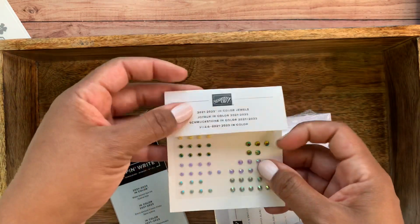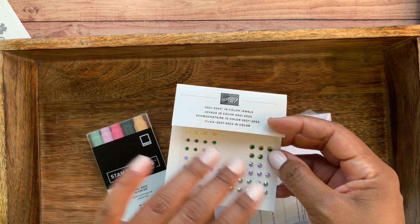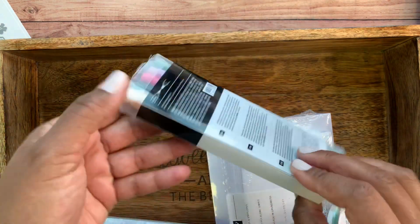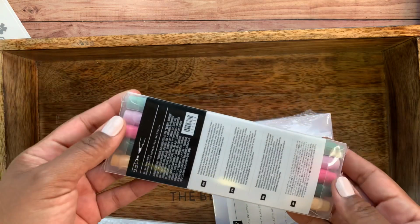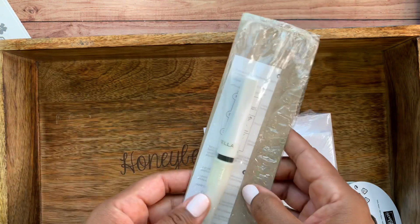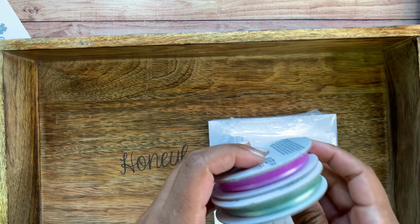Okay, I didn't have a full pack of this to show you, but we've got some InColor jewels, and so you would get all 5 colors here in the InColor jewels. There's also the Stampin' Write markers. So these markers are dual tipped. You can write on one side and marker or color in on the other side. That's going to be important in just a minute. And then we've got also here a Wink of Stella. So add a Wink of Stella onto your order. Pick 2 colors of ribbon.